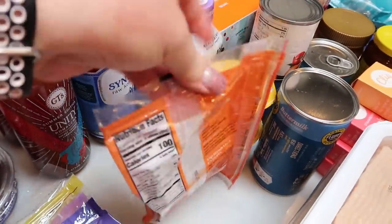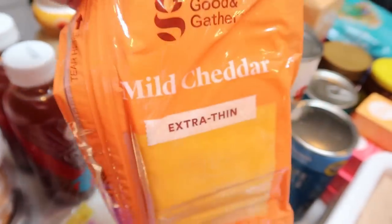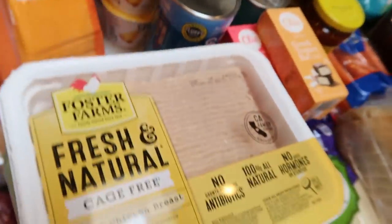So I think each slice of this cheese is 1 or 2 points and only 50 calories. So this is like the Sargento Ultra Thin, but way more affordable. This was less than $2, so I picked that up. I did get quite a bit of meat.